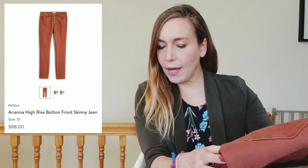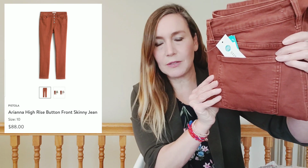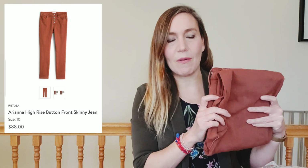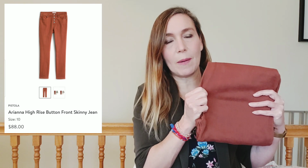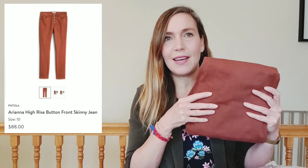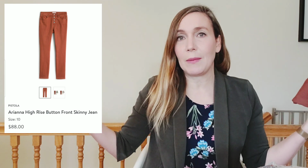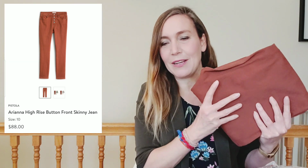Next is the PISTOLA Arianna High Rise Button Front Skinny Jean. This is in burnt orange. This is a size 10. These I will be keeping. They are $88, and so they are rather expensive, but they fit very, very well and are very well made. They actually match quite a bit in my wardrobe, and I don't have any jeans that are this color. In fact, I have very few colored jeans considering how many clothes I actually have. So you'll hear more about these in their individual review.